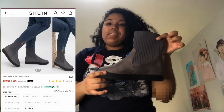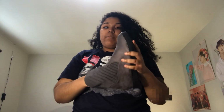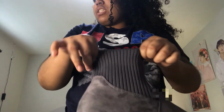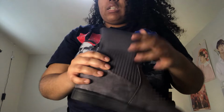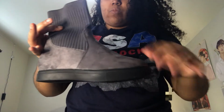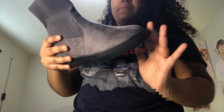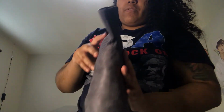But it's these. I thought these were kind of cute, and these are for my mom. Hopefully she can fit them. It's stretchy just a little. It looks stretchy, but it's not really that stretchy. And this is what the back looks like. Got this sock thing going on at the top, and then this is suede. The bottom is black rubber. This is what it looks like from the front.